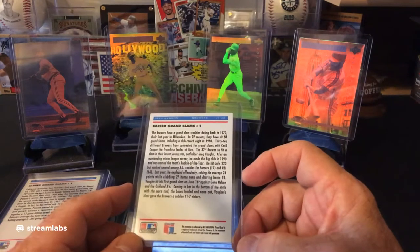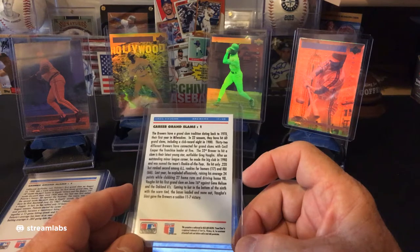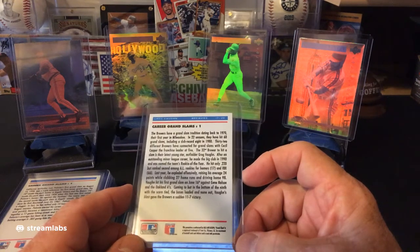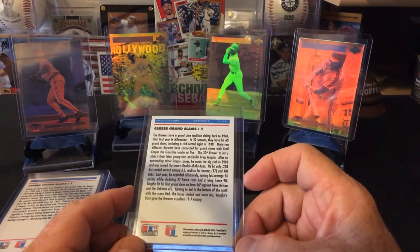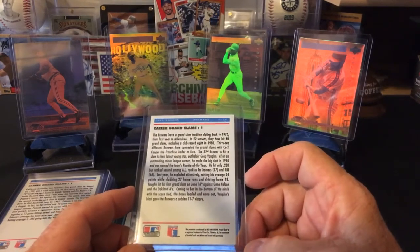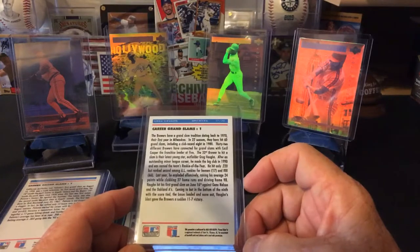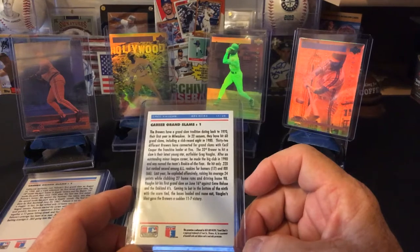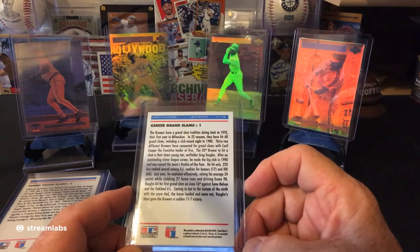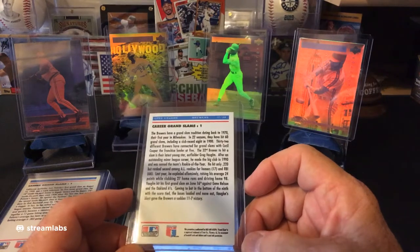After an outstanding minor league career, he made the big club in 1990 and was named the team's Rookie of the Year. He hit only .220, but ranked 2nd among American League rookies for homers at 17 and RBIs 66. Last year, he exploded offensively, raising his average 24 points while clubbing 27 home runs and driving home 98.